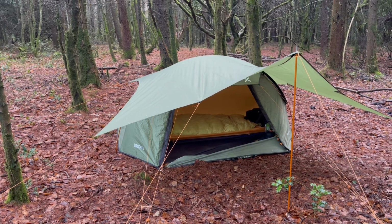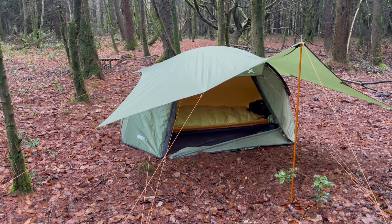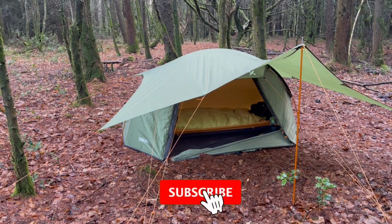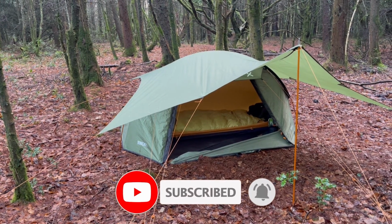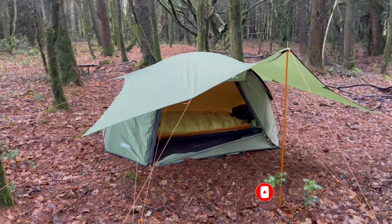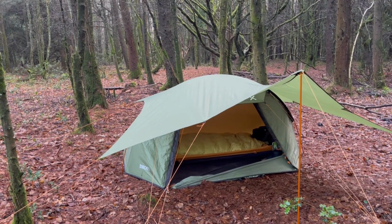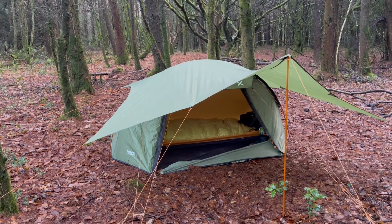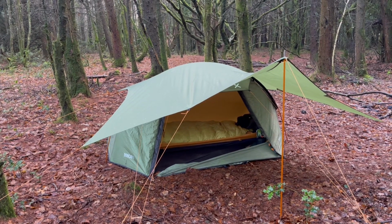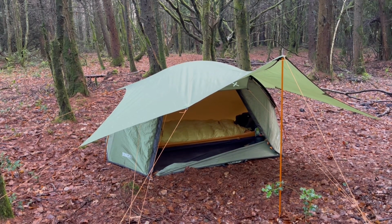So I'm just going to talk you through why I bought it, why I like it, and what I think about it, probably 2 years on. So let me take you back to 2019, 2018. I was looking for a tent that I could go wild camping. It wouldn't be too expensive because I didn't know if I liked it, and it wouldn't stand out like a sore thumb. And I wanted it to be small and reasonably light.